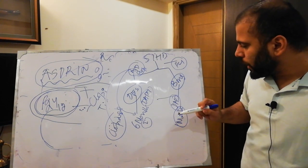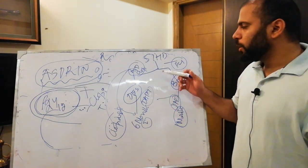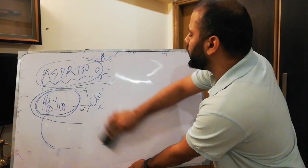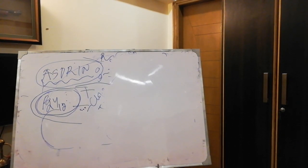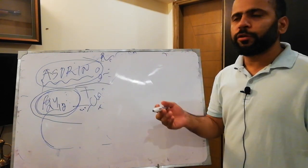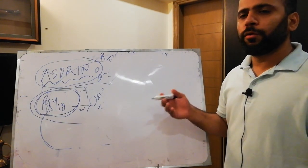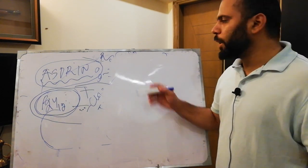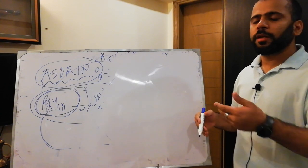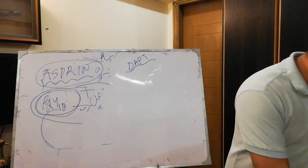Now the important thing is, if you want to continue DAPT for a longer duration, what type of patients and what clinical features should make you do that? For the continuation of DAPT for a longer duration in stable ischemic heart disease or acute coronary syndrome, in acute coronary syndrome, if you want to give DAPT longer than one year, or in stable ischemic heart disease, if you want to give DAPT more than 6 months with DES and 1 month with BMS, you need to calculate the DAPT score. Now, what is the DAPT score? It is a very, very important score.